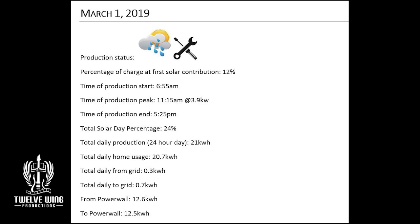All right, well, March was interesting. As we started to get out of February, we started to see more regular days where the solar contribution was more reliable.